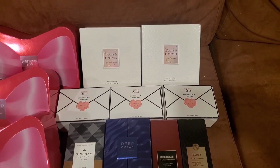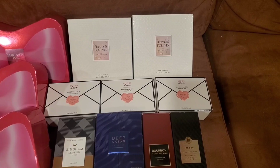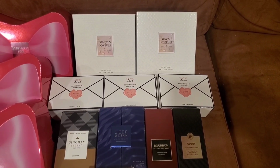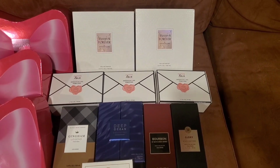It all worked out with the Always and Forever perfumes. The Love was 75% off when I did go in store and picked up all 4, but one went to my friend.